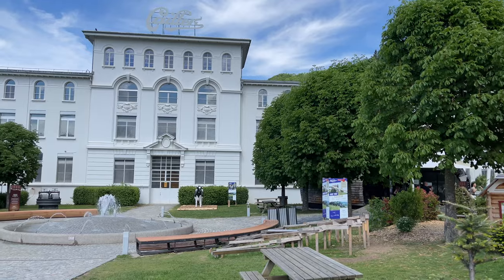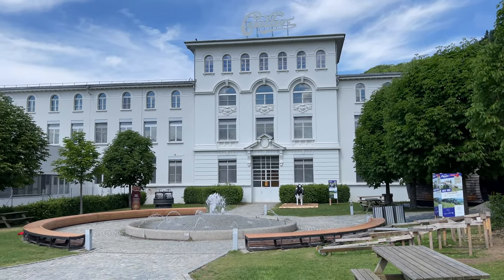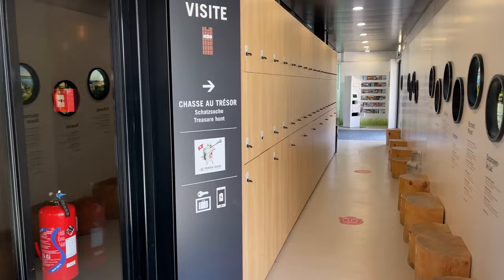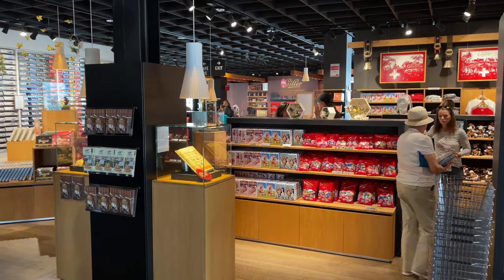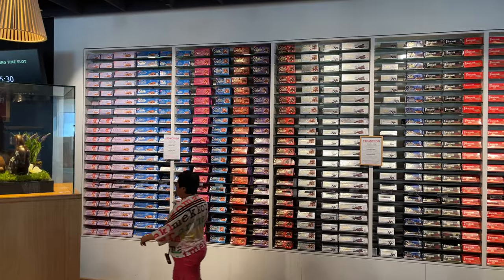So, I will go to buy a ticket. This is the Cailler chocolate factory with over 200 years of history. Here's the main entrance. You can put your luggage or something in a locker and close it with a key. Everything is very modern. Here you can buy chocolate as a gift or take with you.